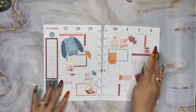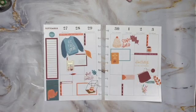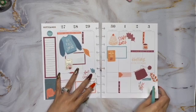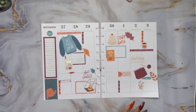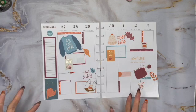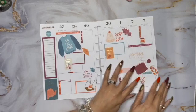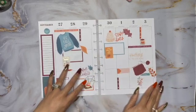I think it's cute. So that is my favorite fall color scheme, kind of this blue and teal and orange and pops of that cranberry. So let me know what you think of the spread. I'm so excited. I'm officially jump started into fall. I know I did it with my monthly spread, but now I have it full-fledged here with this last week of September.